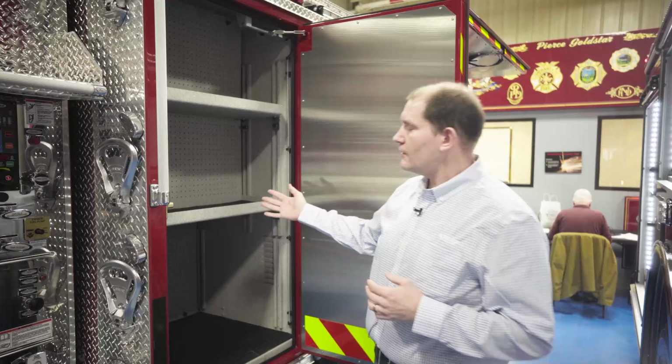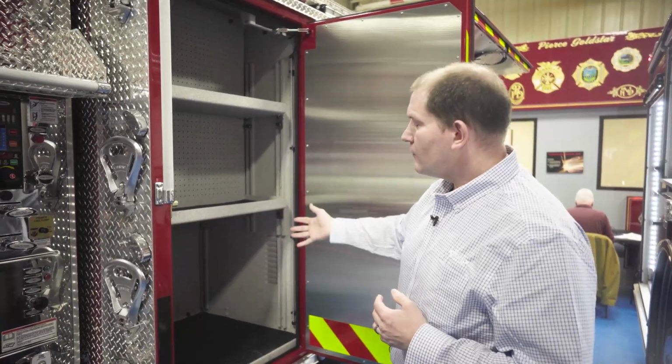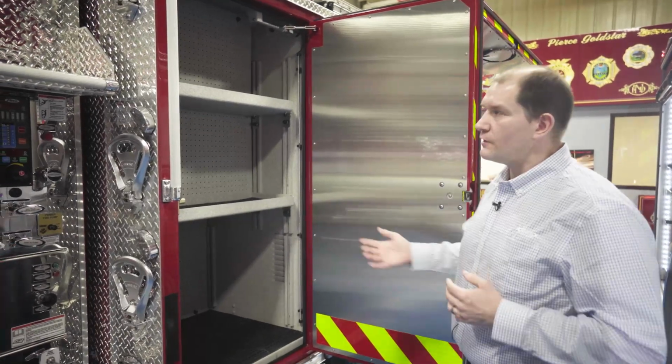So this compartment here is going to be set up for the engineer. So he'll be pumping here. They can come over here and get all the adapters and appliances and tools that they need to get the hose lines in service.